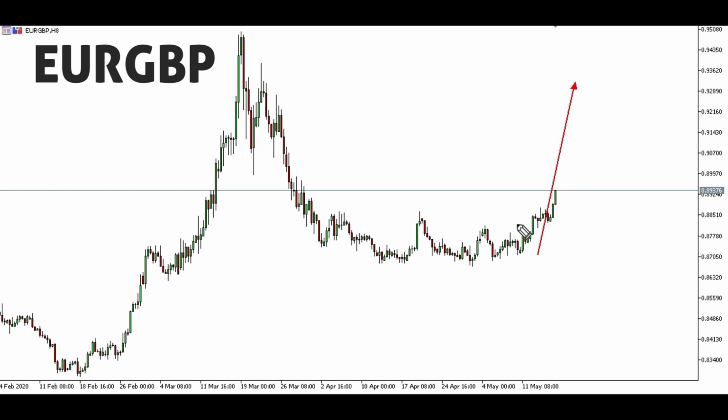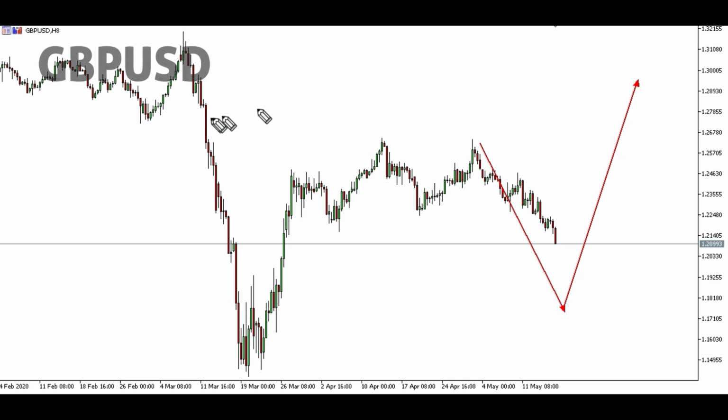So if you are still holding Euro GBP, make sure you shift your stop loss to break even, so that in case we get this, you are safe. And just in case we continue moving up, you are safe as well. You can take care of your profits. That's for Euro GBP. This is GBP USD.